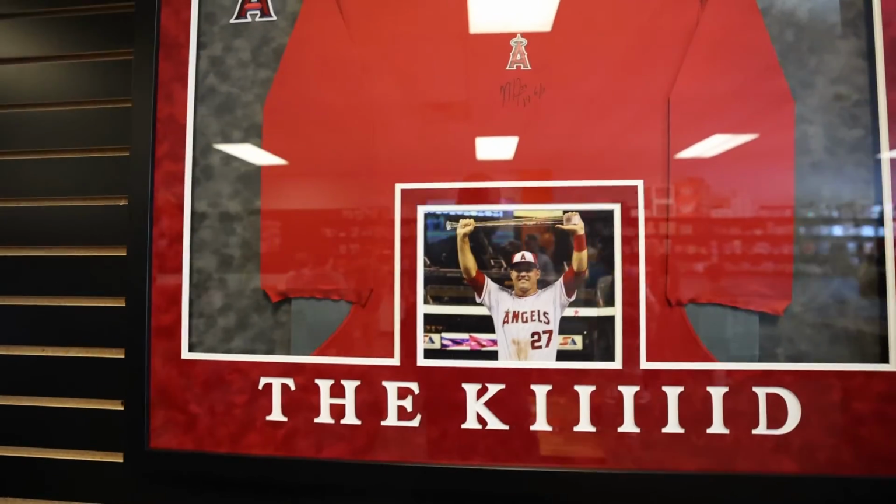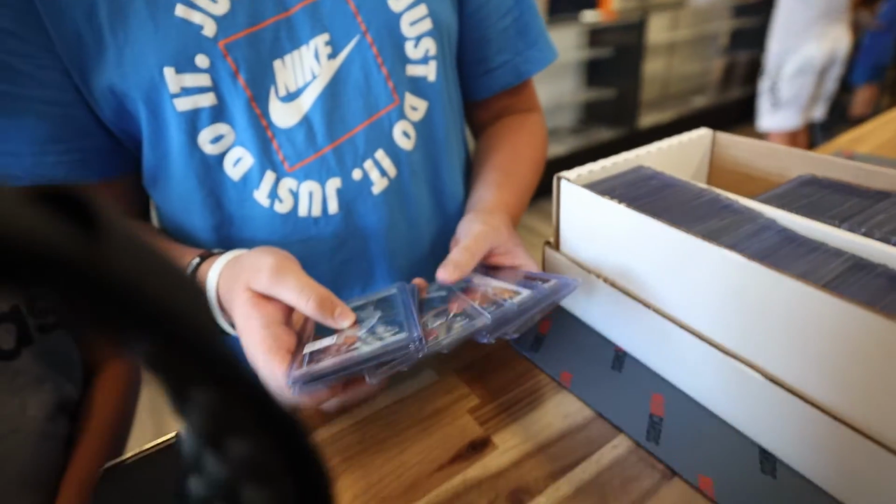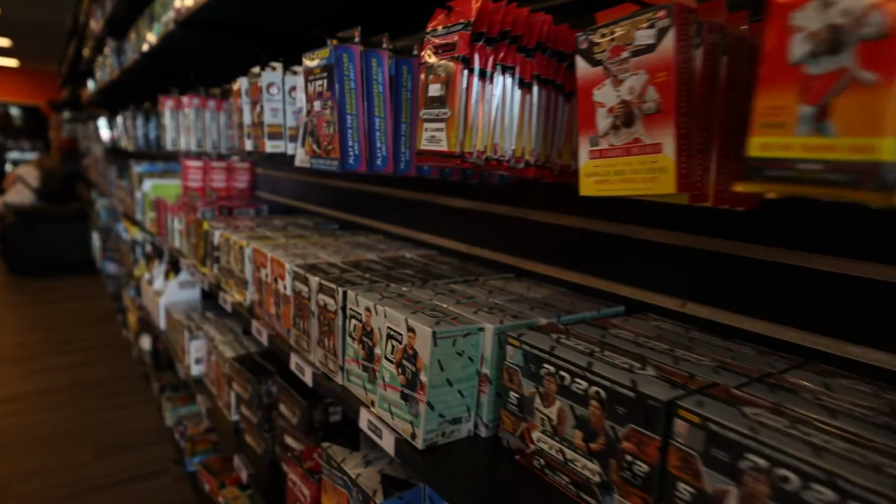What else did you notice? They also had a ton of bargain bins in the back, at least 20 boxes of just singles. So they just had a ton of everything. Yeah, and they had places where if you wanted to break cards, they had that all set up. And I tried to get some. I saw some people opening some wax.